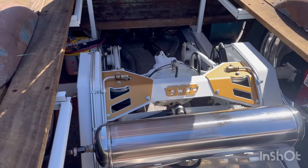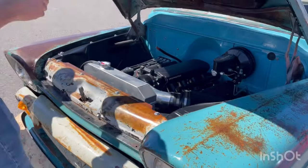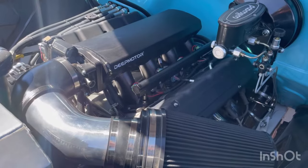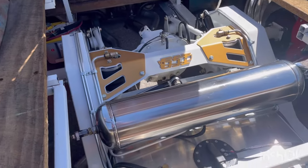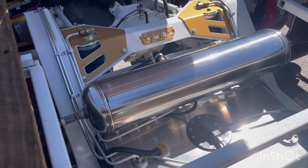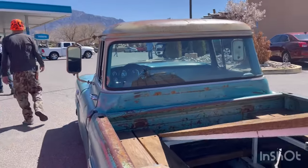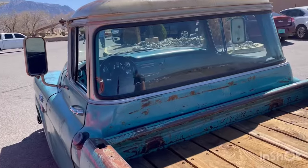So you got bags, you got a GSI frame. Yeah, GSI chassis, LS 4060E transmission, Air Lift Performance, 3PH. Even the windows rock. Yeah, you got the wraparound window and everything. Yeah, wraparound window. It looks custom.